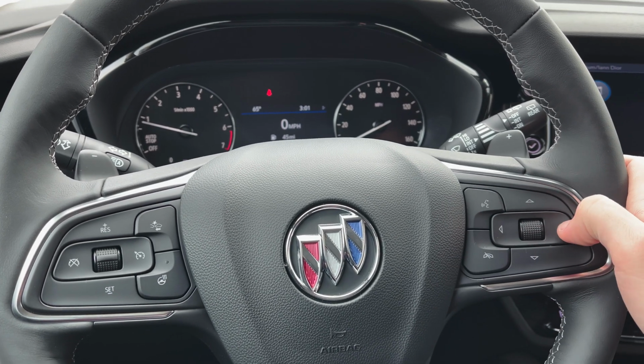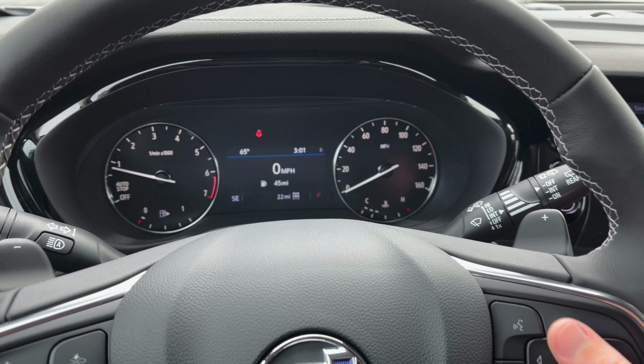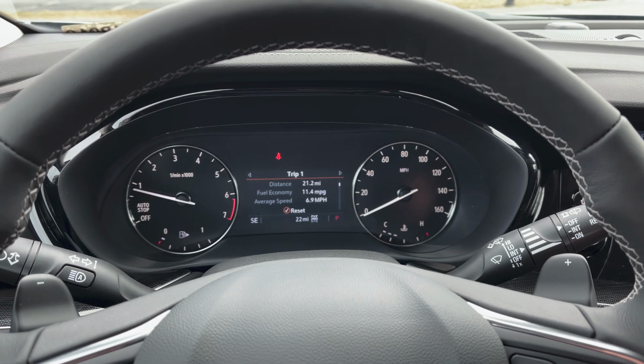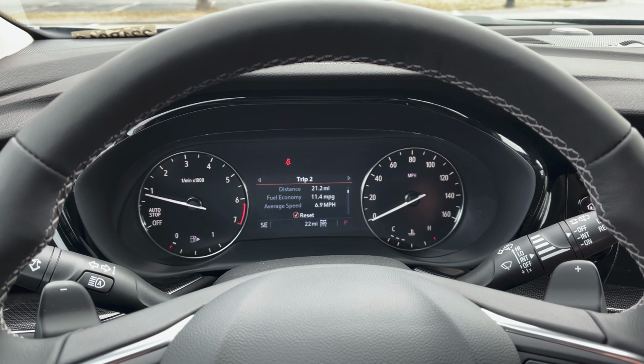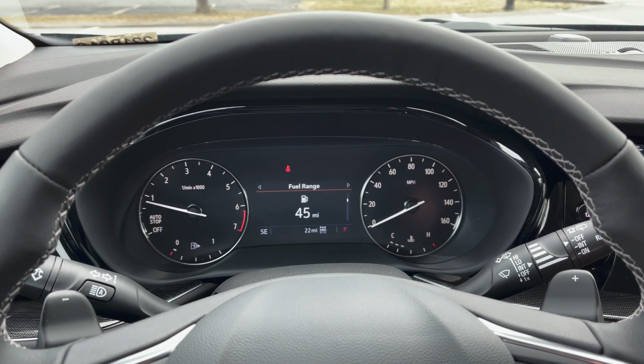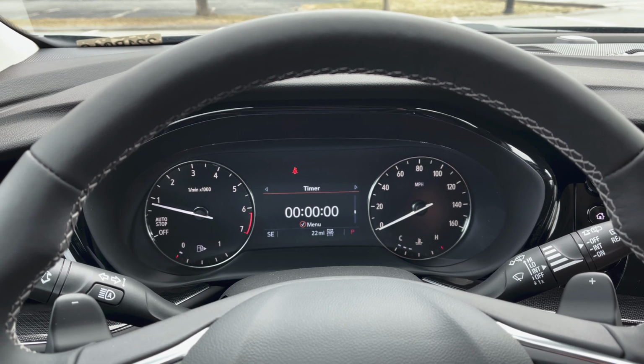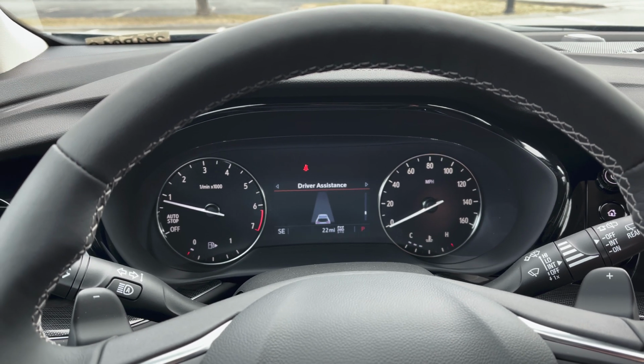And then this little toggle here, which I'm glad they did, just like on the GMCs, you can go through all the different information diagnostics of the vehicle. You can see our trip. Obviously, I haven't driven very far. Average speed 6 miles an hour. Your fuel range, your oil life, your brake pad life, all that kind of stuff. I do think that brake pad life, knowing that, is pretty interesting.